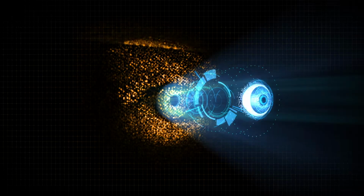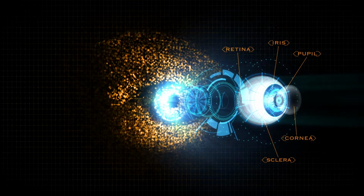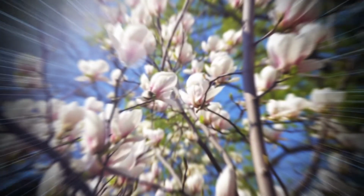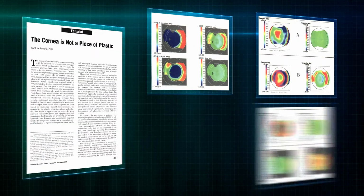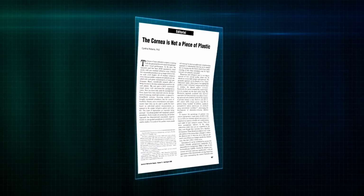The cornea is the most external lens in the eye. Along with the crystalline lens, it projects the images of the outside world onto the retina. The cornea is a transparent dome, and its structural integrity relies on finely interleaved collagen fibers. The regular shape of the cornea is, therefore, the result of its biomechanical rigidity.